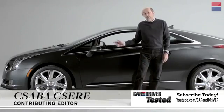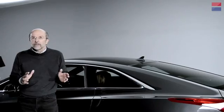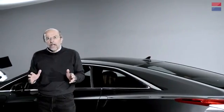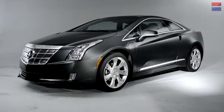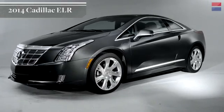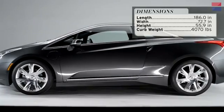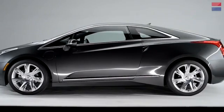I'm Chubba Chetta, and I'm here with the brand new Cadillac ELR. The ELR is Cadillac's first plug-in hybrid. Chevrolet already sells a plug-in hybrid called the Volt, and the ELR uses the technology from the Volt, but it's a little more powerful and looks completely different. We're going to talk to some of the people who can tell us about those differences.